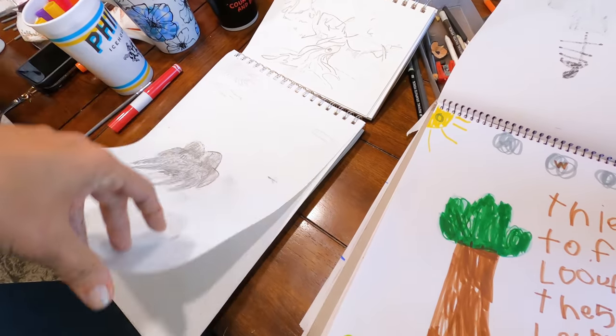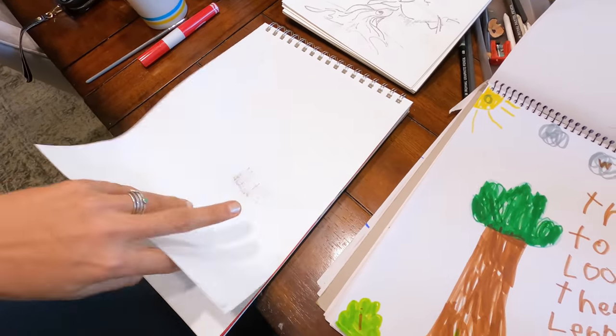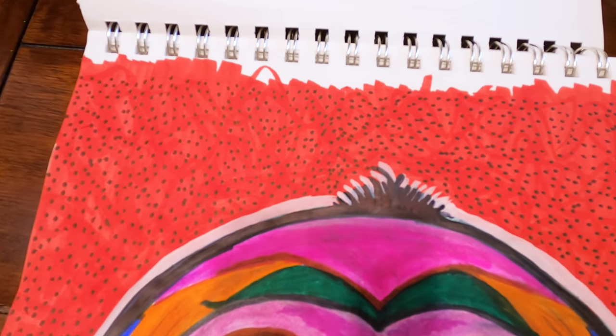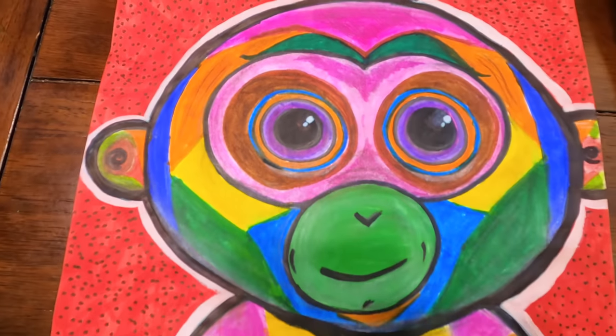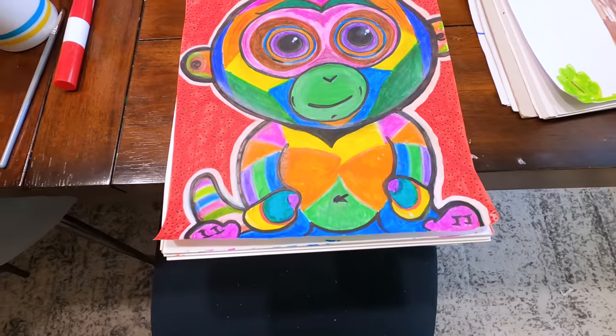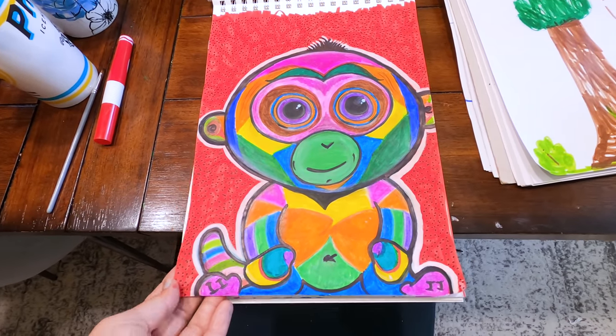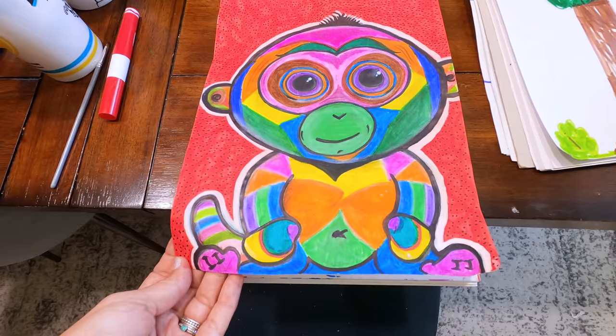I just got inspired. I'm a color person. I love color. I made this for Bubs. It's got lots of colorful little details in there. And I have had a blast making this little monkey. He loved the monkey that I drew for him outside, and I wanted to make him another one and just kind of practice colors and art.